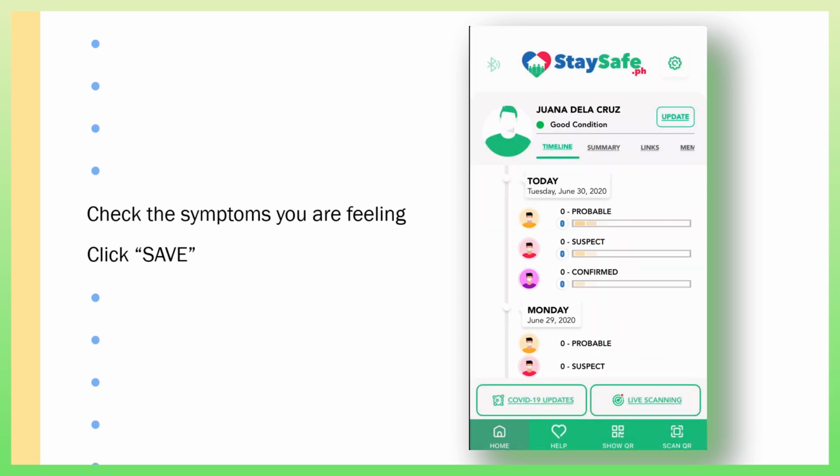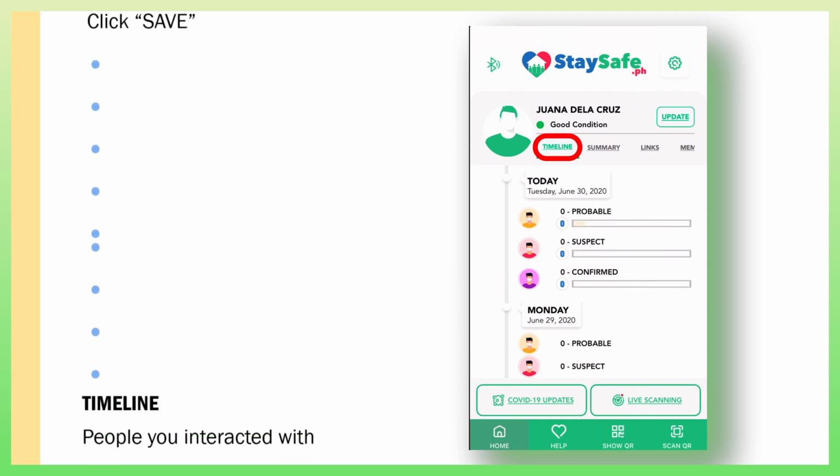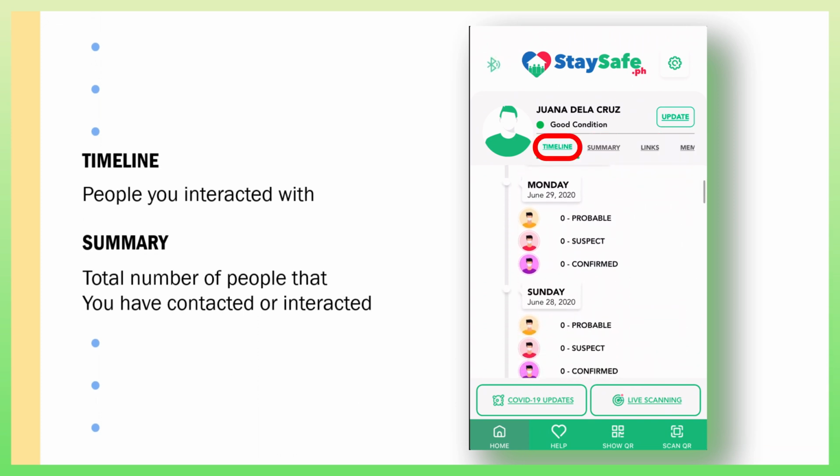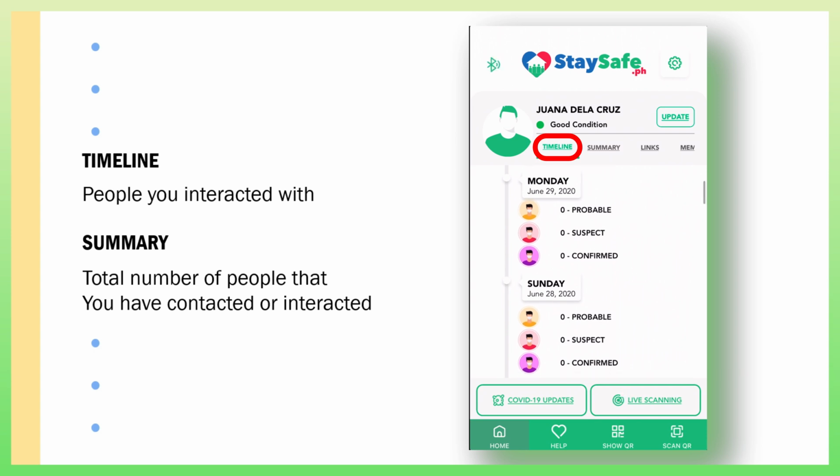On your profile, you can see that you are in good condition. You have a timeline, summary, links, and members. On your timeline, you can see the people that you have interacted with.